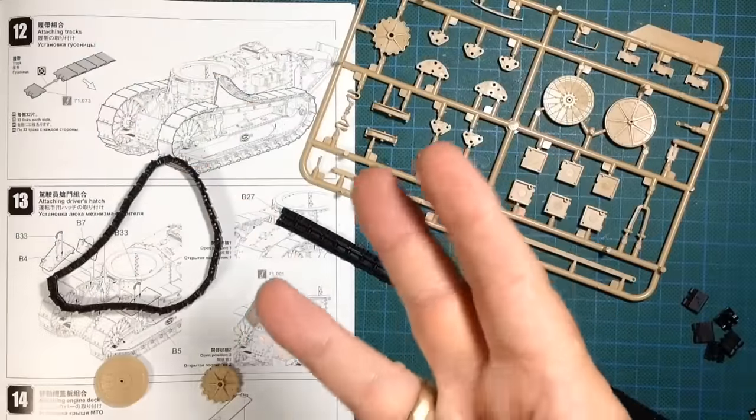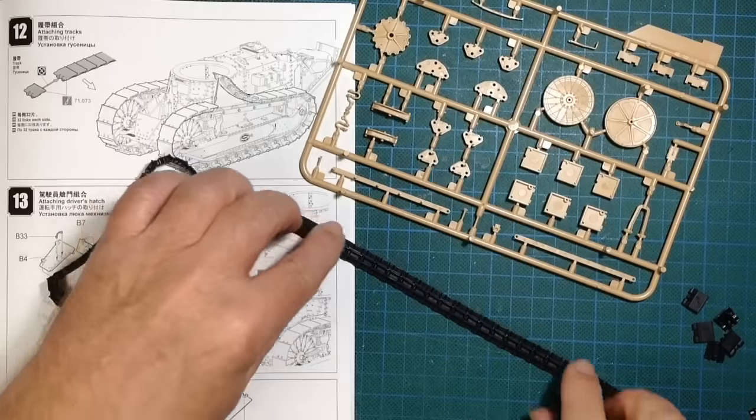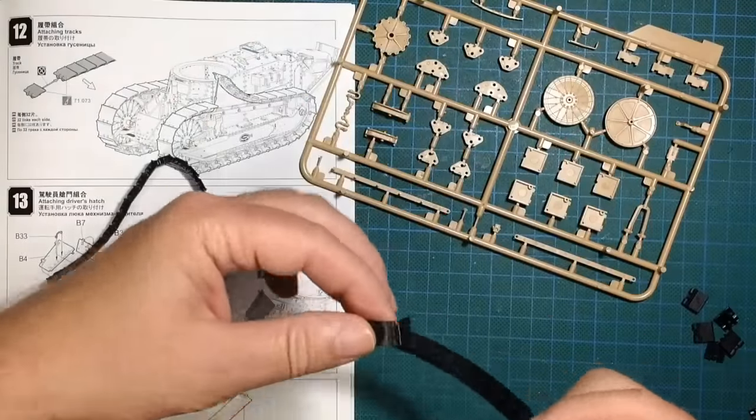Two links in 3 minutes. They've got to be the easiest track links in the world. And then, of course, you don't have to wait for them to cement or dry, or worry about wrapping around the wheels and getting sagged, because these are already saggy.